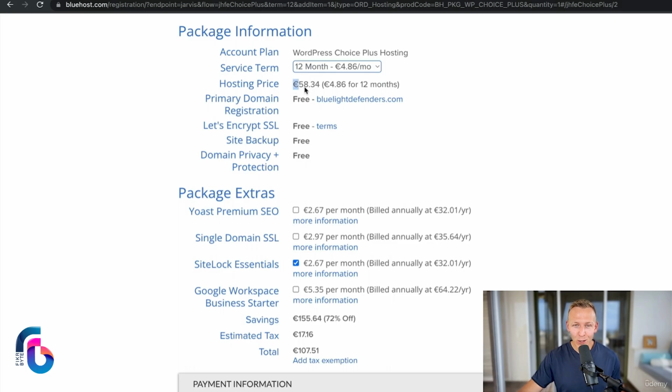So this is going to be the total price, which is in euro, and it's incredibly cheap. Your price is probably going to be in dollars or your own currency, and it might be slightly higher or slightly lower depending on the current campaign and your location. Here's the domain name we get for free, which is amazing. And then we have Let's Encrypt SSL.